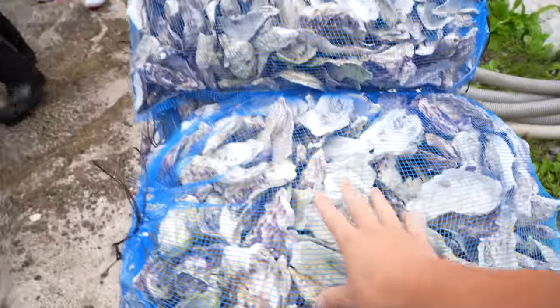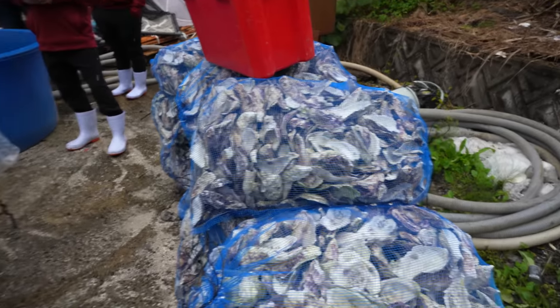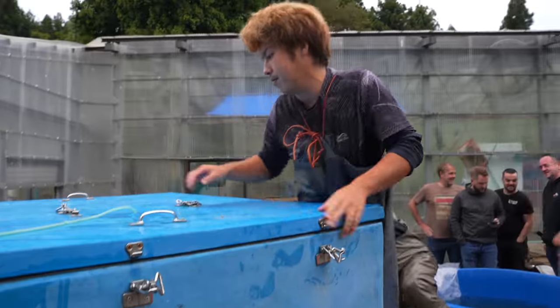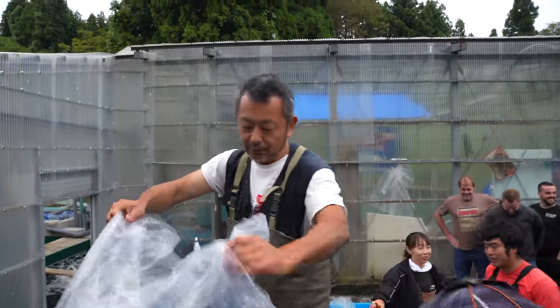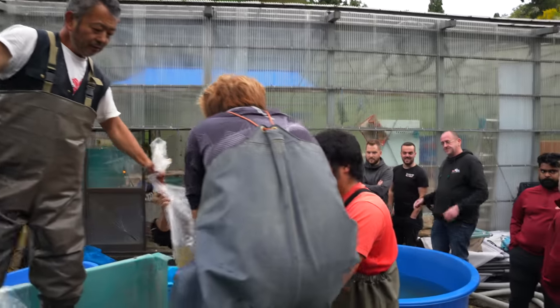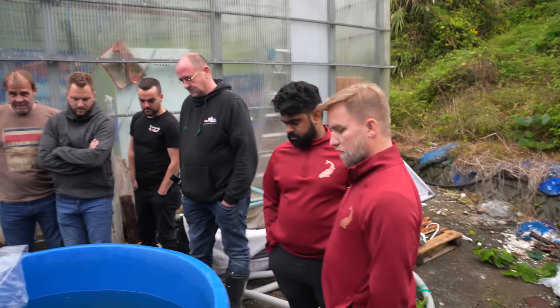So you've got the oyster shells here, guys. They use them in their filtration systems to keep their KH levels under control. They've got a lot of them. So let's see what's in this magical box. Small size. Oh, okay. Oh, they're saying small size, but it's still big. It's getting busy here, guys.